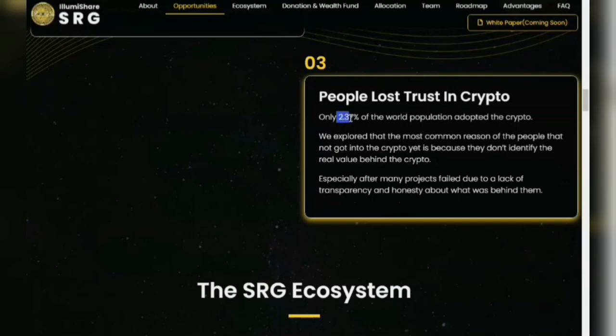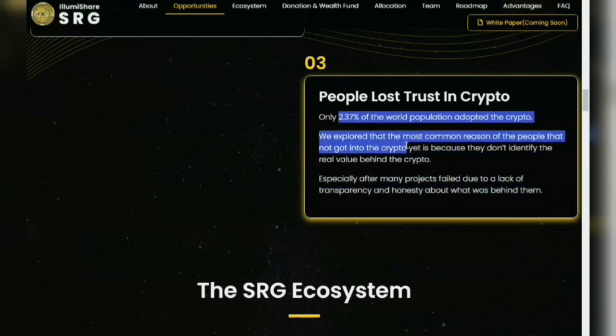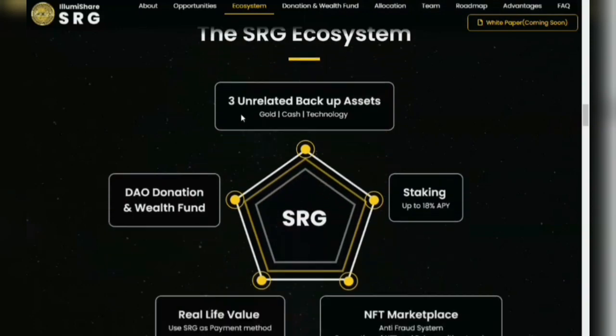Now, people have lost trust in crypto. From personal experience, I think I've met most people that are currently not into crypto, because they feel crypto is, or they don't understand some basic ways for you to benefit from crypto. It says about 2.37% of the world population has adopted crypto, which is far less than the value it's supposed to be. Now, in Nigeria, and in the world in general, there's something they call financial inclusion, which is being put in place to increase the adoption of financial services, or to bring financial services to the basic individual in the community. This is what crypto is serving to do, and this is what this project is also aiming to do.